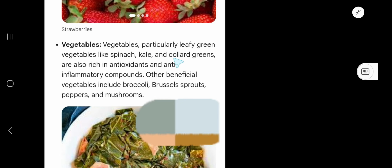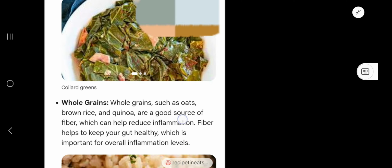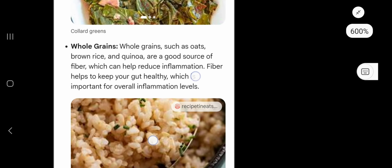Vegetables, particularly leafy green vegetables like spinach, kale, and collard greens are also rich in antioxidants and anti-inflammatory compounds. Other beneficial vegetables include broccoli, Brussels sprouts, peppers, and mushrooms. So always try to keep these vegetables to reduce inflammation in your body.